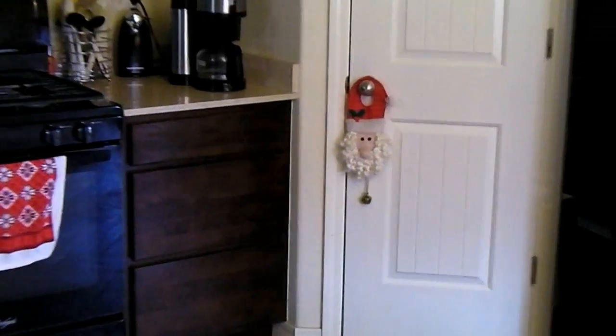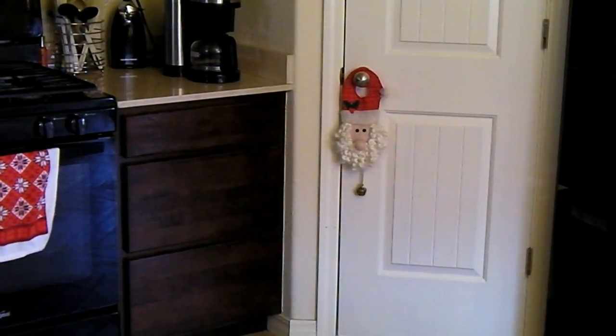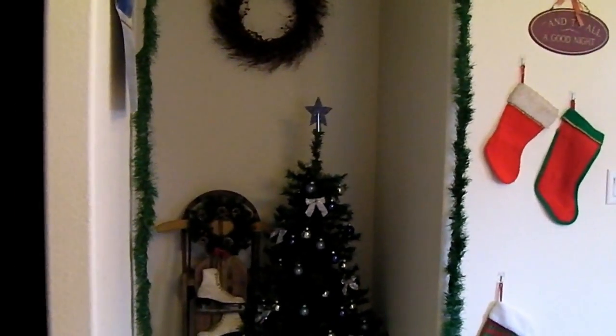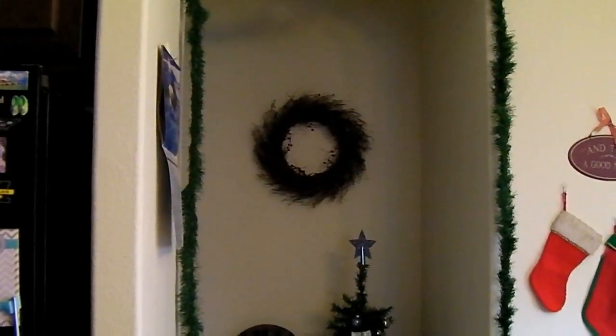I love that look. On the pantry door, I hung another little door hanger, and it's a Santa Claus with a little bell. On the refrigerator, I have a magnet. This was one of Timothy's favorite things at Christmas to have on the refrigerator because, listen. I can't believe after all these years he still works. But he does.